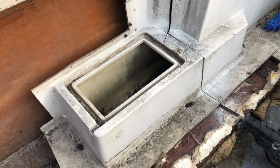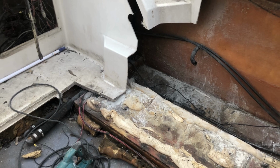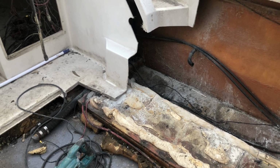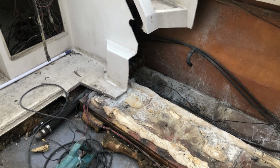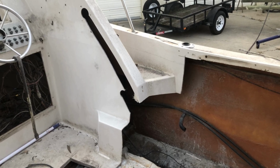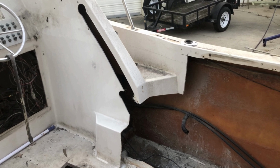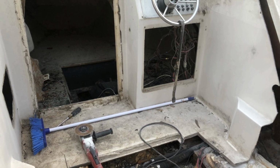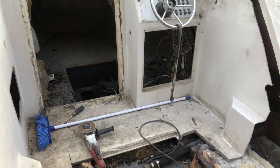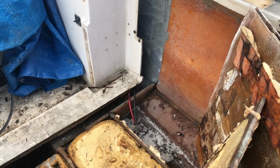Not pleasant days. It's super hot. I'm in a parking lot, no shade, and I'm doing nasty work. This is wet, nasty, rotten wood, using the grinder, covered with fiberglass dust. There's no pleasant way to do this, but in a way it was easy because I wasn't trying to save anything. I just wanted everything out. I wanted to go down to the hull, start fresh. So I just started cutting.